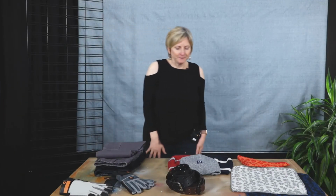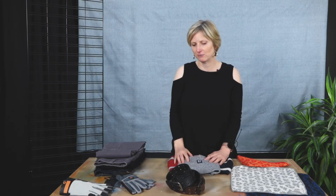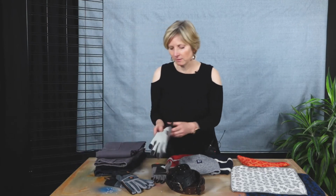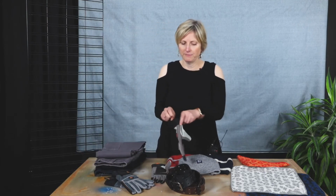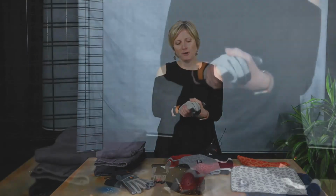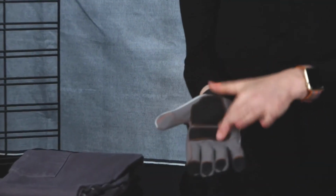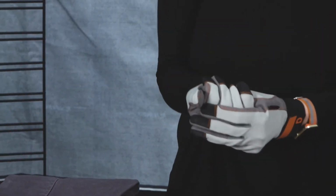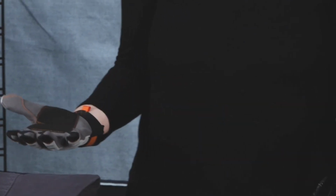Awesome. And lest I drag on and on, I'll talk a little bit about the accessories because they're super fun as well. Starting with the gloves. This is our multi-purpose glove. Quick drying, machine washable, reinforced palms. This is great for anything that you are doing, whether it's landscaping, working around the house, or a DIY project.